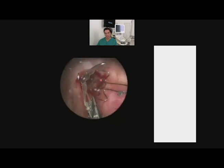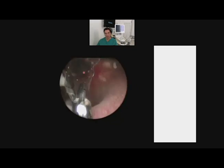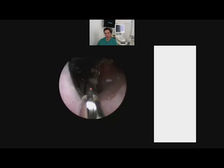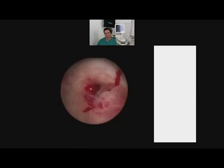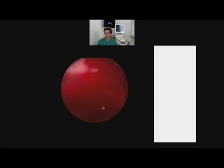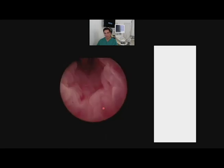Interesting is that it is like glass. You can see through it. You see also the wall of the ureter. You need only to pull and all of it comes out. And at the end, it looks like a normal ureter and you have nothing to do. The patient can go home. This is a normal ureter now.